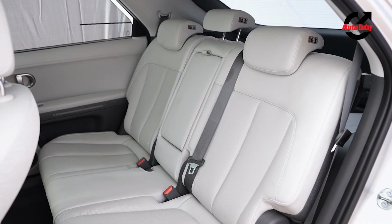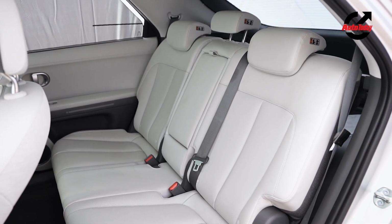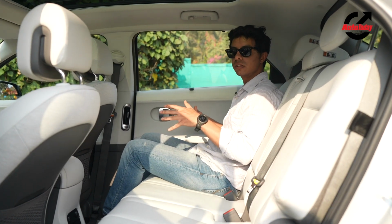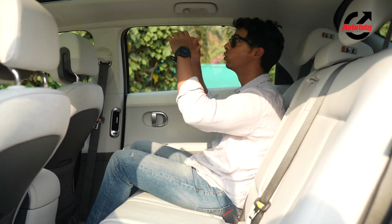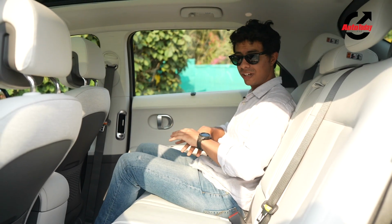I am in the rear seat of the Ioniq 5 and I have to say just how spacious this car is. There are loads of room everywhere. You've got loads of knee room, loads of headroom. The space here is brilliant.